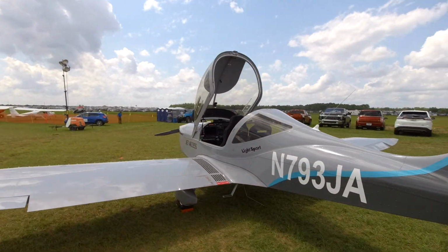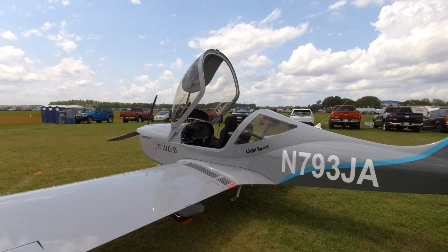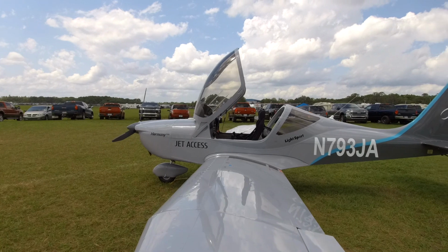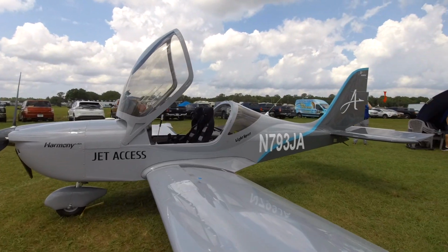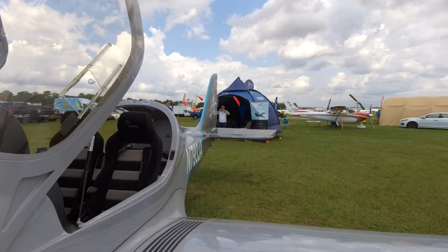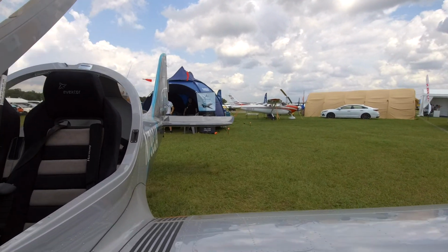I will say also, when I was dealing with the canopy, it's incredibly rigid. It is a very, very stout structure, and it really looks like just about all of the details have been thought of.